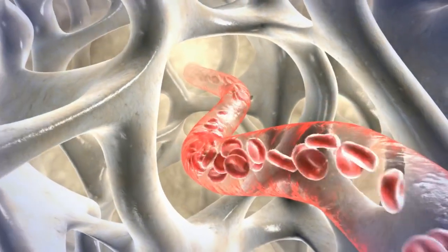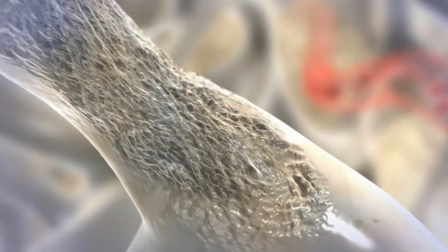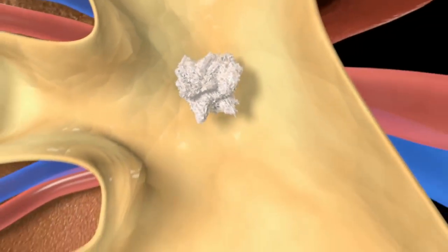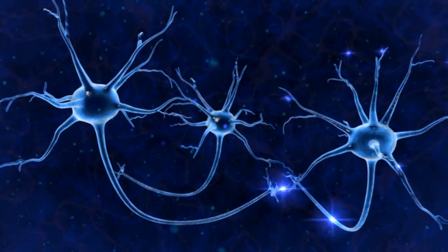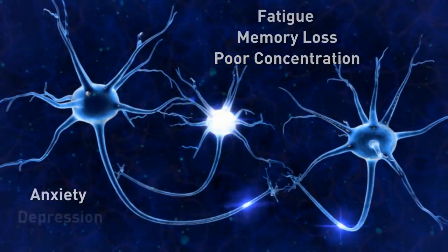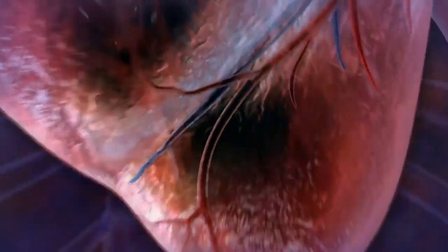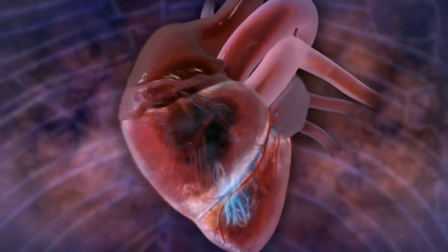This can lead to weakening of the bones due to continuous bone reabsorption and remodeling, causing osteoporosis and fracturing of the bone. High concentrations of calcium in the kidney leads to development of stones, which can affect the function of the kidney. High calcium levels can also cause the nervous system to become sluggish, leading to fatigue, memory loss, poor concentration, anxiety, and even depression. High calcium can even cause stiffening of blood vessels and high blood pressure. As with the nerves, it can cause sluggish conduction irregularities in the heart that can cause rhythm abnormalities and palpitations.